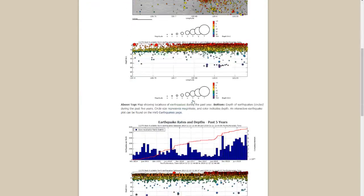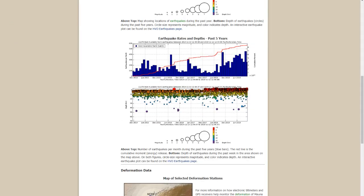5 years. All right, so in here we can see the 2018 eruption, right in here, and the activity, earthquake activity at Mauna Loa seemingly dissipated considerably from what it was before. So did deformation at this point. So the alert level was lowered to green, and then this little guy happened this month. Right, October. October 2018, 1 year ago.